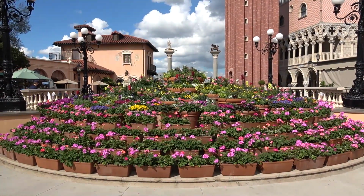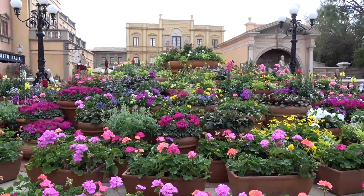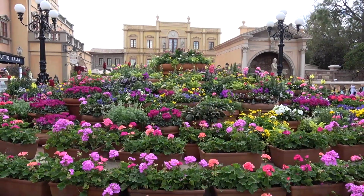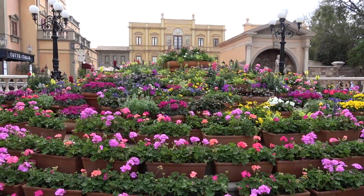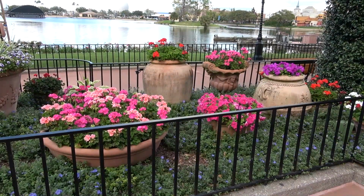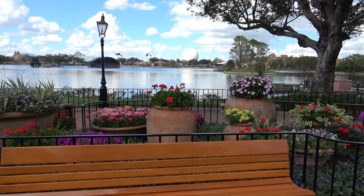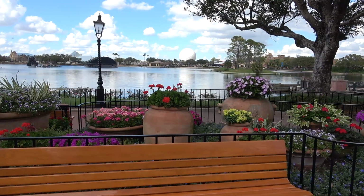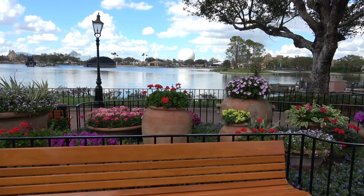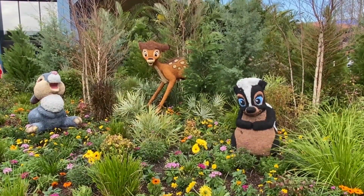This is absolutely beautiful. I don't recall them ever doing this on the stage area before with the plants and the flowers. It's gorgeous. I think a lot of the flowers are usually out from Italy more into the walkway, where guests can see them as they're walking around World Showcase. There are so many flowers there. And here also, as we're looking towards Spaceship Earth, there's always flowers in this area, but I was surprised at that. It was like a big wall of flowers.